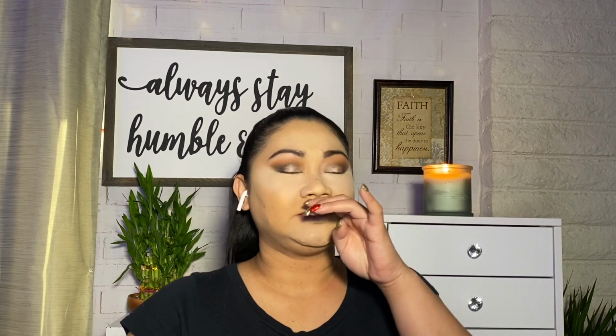This one has been out for a very long time, but I just recently purchased it based on Tati Westbrook's recommendation. This is the Physicians Formula Butter Bronzer. It's my second one because the first one that I got was not my shade. So just lightly tapping my brush, tap the excess, and I focus right here, then going down, and then I go up on my forehead. I'm going to get a bigger brush and blend this out because you look grassy. And then again with the Coty Airspun, I'm going to clean up these edges right here.